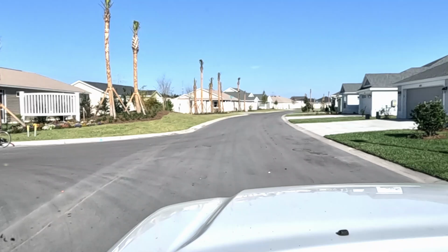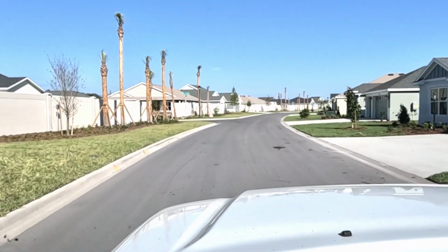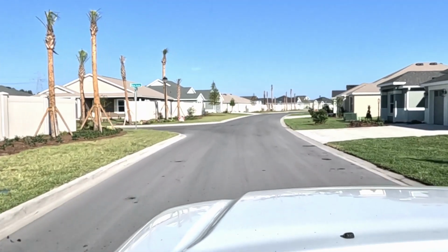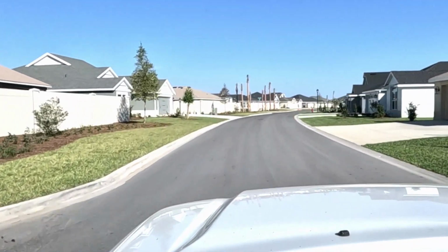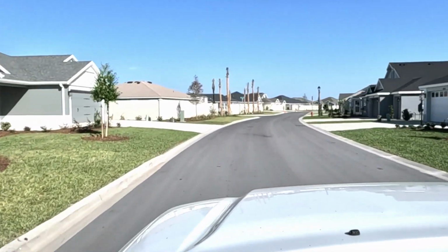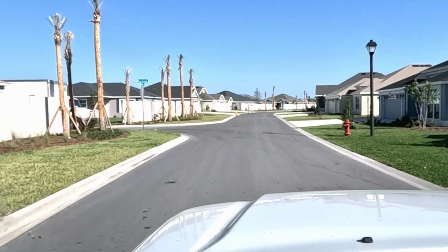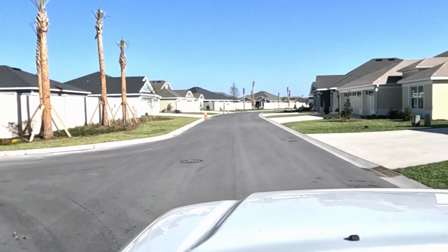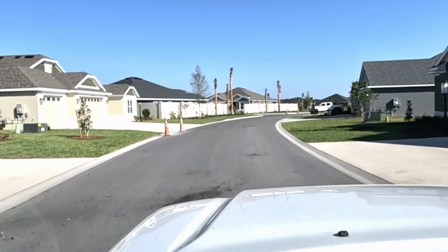Some cyclists checking the place out. Another open house. Yeah, I haven't seen one palm tree on a lot. They're all at the intersections. I think that's probably to keep the cost down.